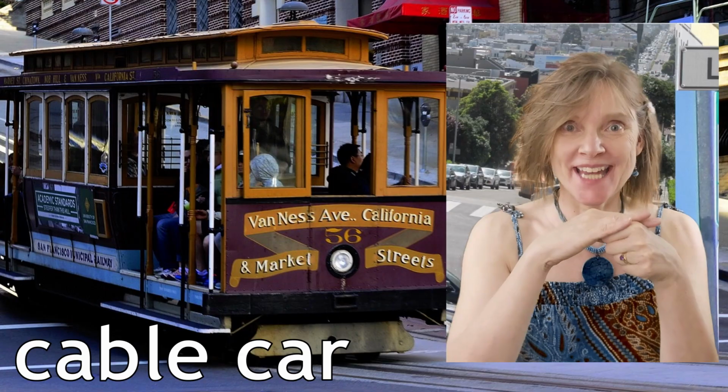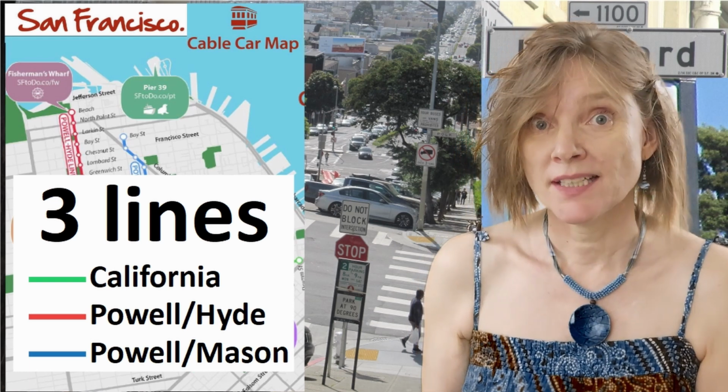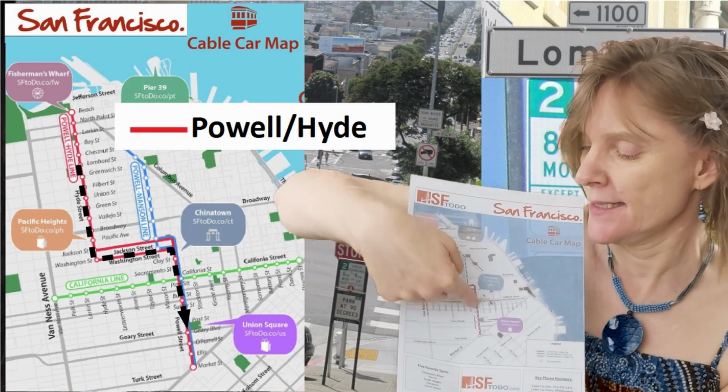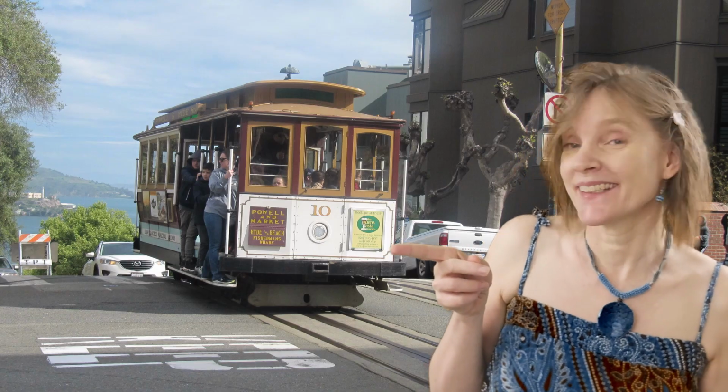Wow! We are at 1100 Lombard Street. The streets in America are very long, and I have just walked up the street from the motel. And I'm really excited because we are going to get on the famous San Francisco cable car. There are 3 lines you can take. First, we are going to get the Powell and Hyde line from Lombard Street down to Union Square, which is the San Francisco big shopping center. Look, here it comes.